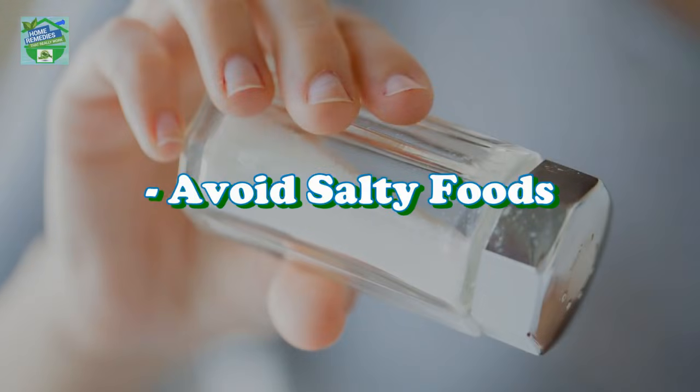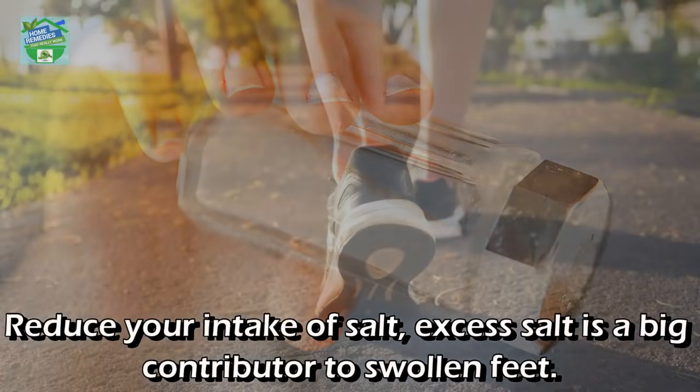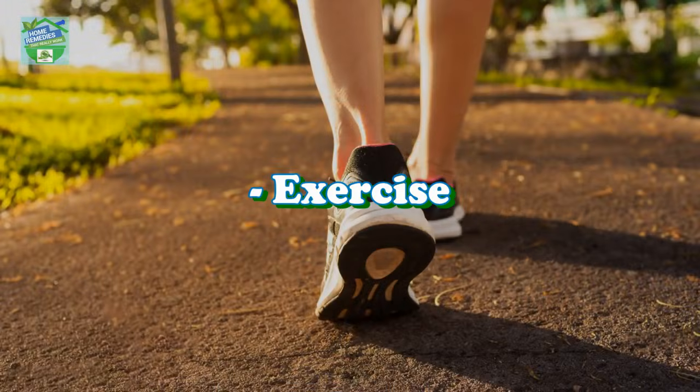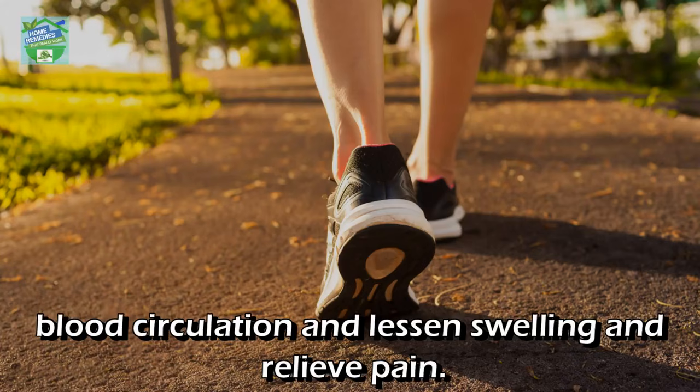Avoid salty foods. Reduce your intake of salt. Excess salt is a big contributor to swollen feet. Exercise. Don't sit for long hours. Take a break, walk a bit at intervals to improve blood circulation and lessen swelling and relieve pain.